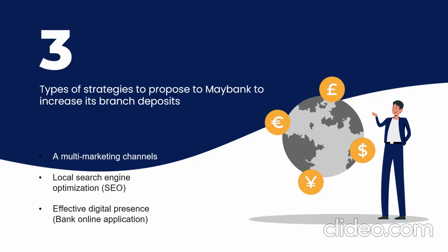Secondly, local search engine optimization. This strategy will help Maybank's product or service to maximize and have more exposure in online visibility. Furthermore, Maybank can first create a local map listing their branches in both Google and Bing. So when a local search is performed, it will show every detail of Maybank information.